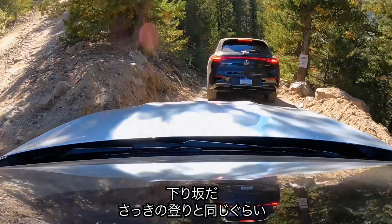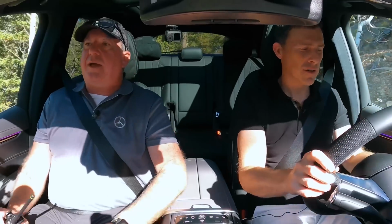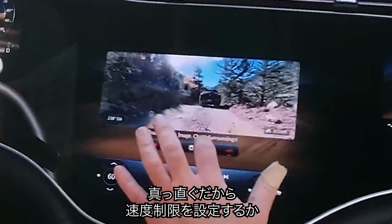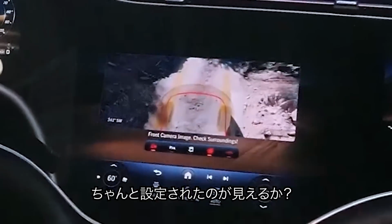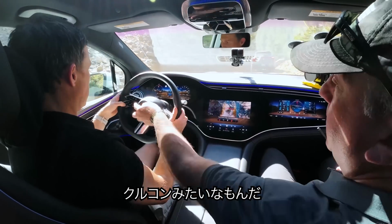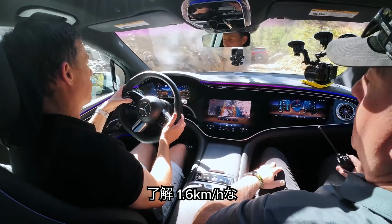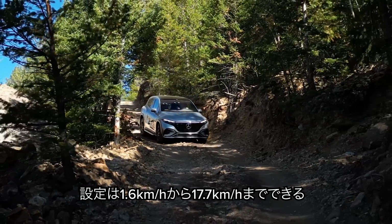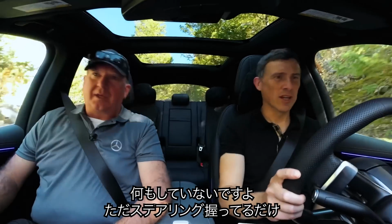Now we're on the downhill descent, the same one we came up. Going downhill now, this straight shot, we can activate the downhill speed regulation. Okay. You can see on the instrument cluster it's preset to 4 miles per hour. Can I make it lower? You can absolutely, same as the cruise control. Okay, exactly. So the lowest I can go is 1. It can go all the way between 1 mile per hour and up to 11 miles per hour. I'm literally doing nothing. Maybe a bit of steering and a lot of chatting.